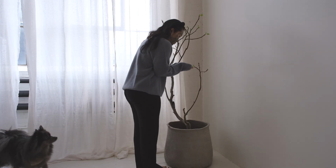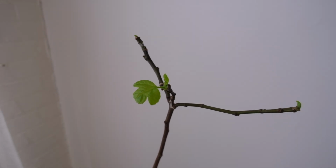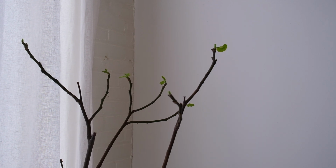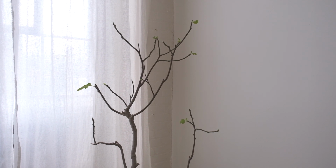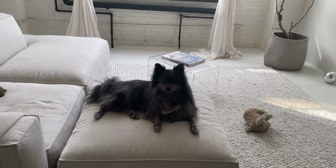I do not mean to jump scare you with this mask, but look at the baby leaves on my tree. I really thought she wasn't gonna make it, but this was the highlight of my week. I really feel like this signals my rebirth. I turn around and I just see Wolfie chilling here like the king he is.